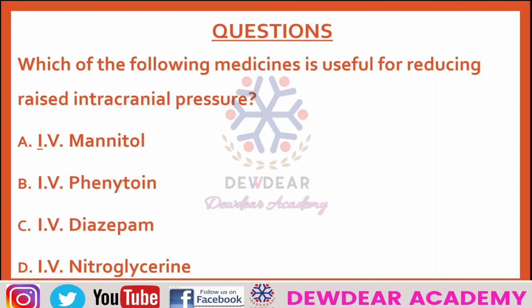Which of the following medicines is useful for reducing raised intracranial pressure? Options IV mannitol, IV phenytoin, IV diazepam, IV nitroglycerin. The correct answer is IV mannitol. IV mannitol is used for reducing the increased intracranial pressure, because mannitol constitutes a new solute in the plasma and it increases the tonicity of plasma.